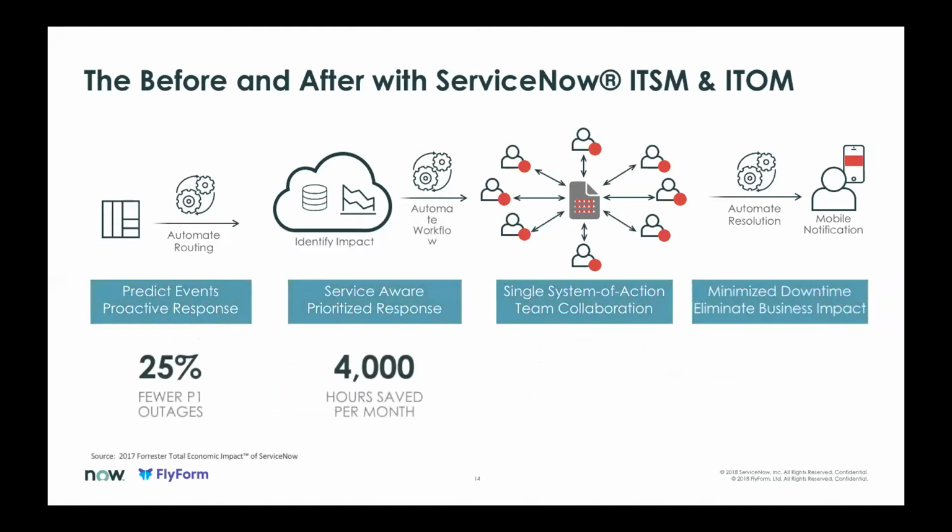So what we've seen from some of our customers, and this is in a report that was done last year by Forrester called the Total Economic Impact for ServiceNow. It's available off the servicenow.com website if you want to take a look at it. I think there's about 3 on some different topics. So for example, in this case, where we started to use this, we've seen 25% less P1 outages. We've seen thousands of hours saved per month by automating and making the prioritization better from that perspective.